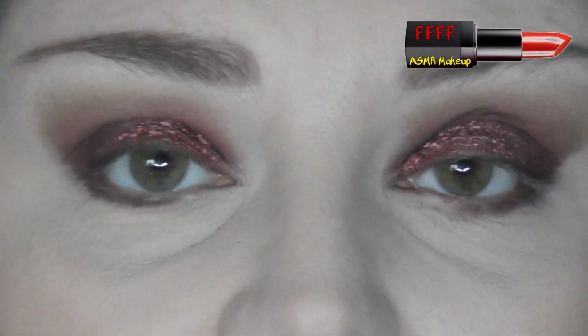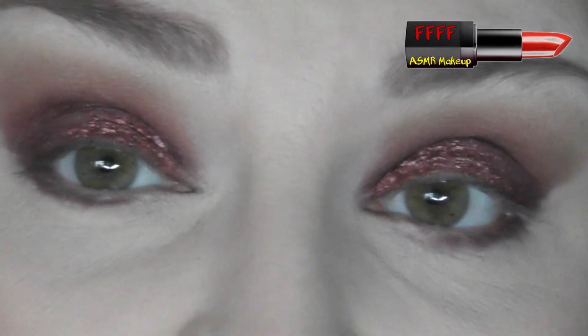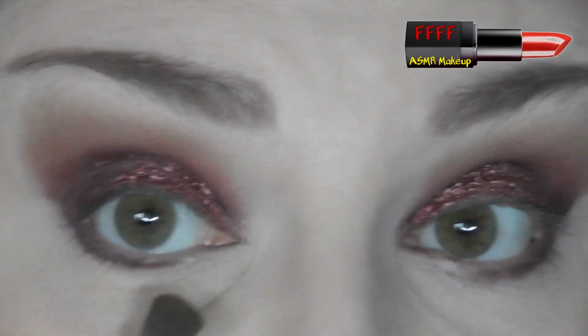I have very, very sensitive eyes. If I put anything on the actual waterline here, it'll last maybe half an hour if I'm lucky, and then my eyes will be watering so much it'll all be down my cheeks. That's why I tend to concentrate more on the under eye.